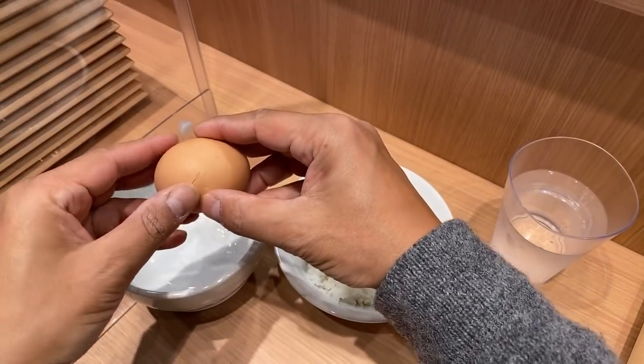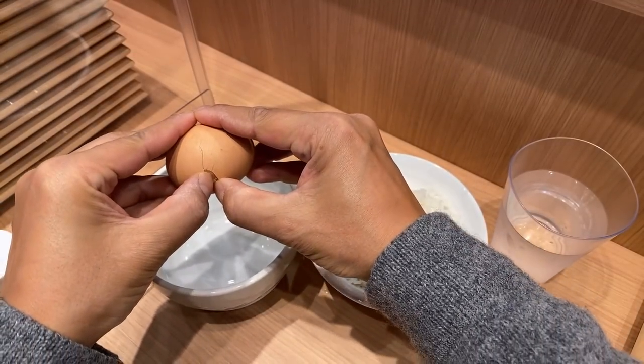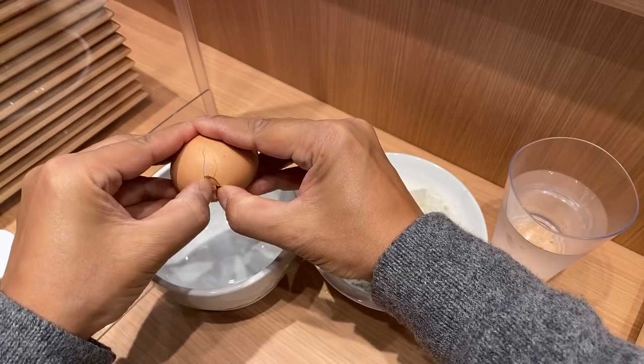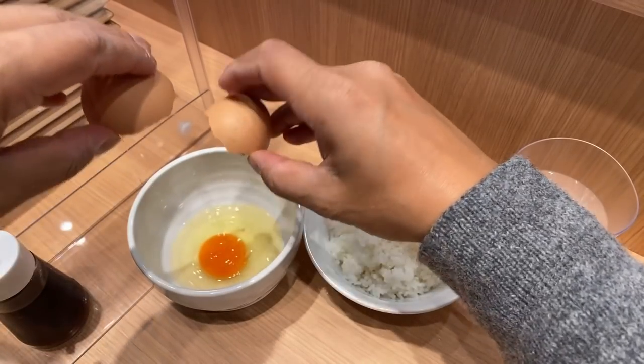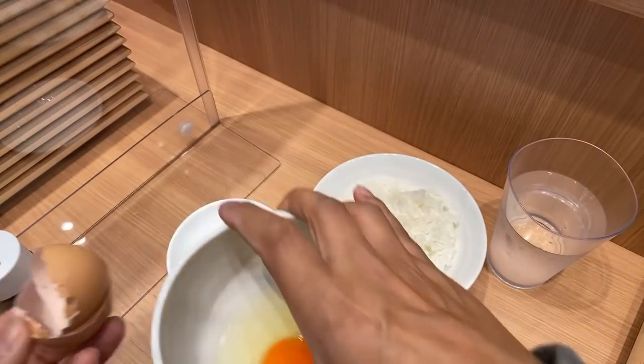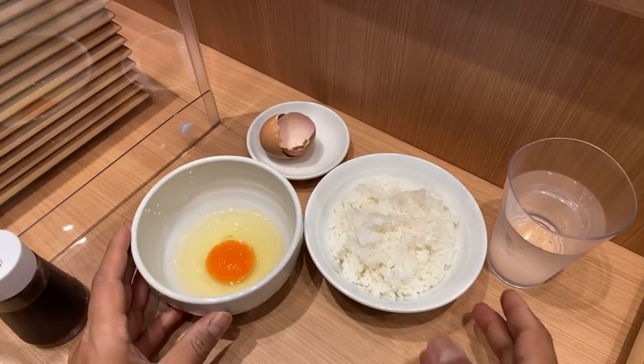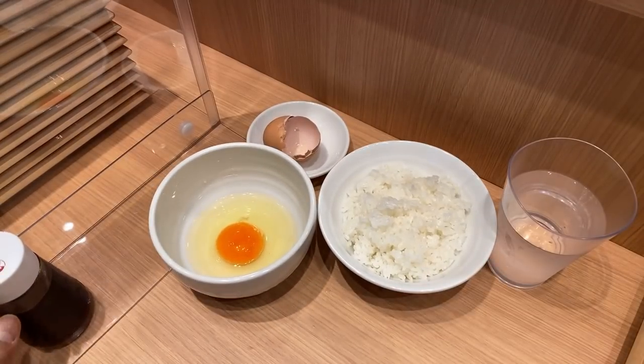So first thing we do is we're gonna crack this into the bowl here. Just a raw egg. Wow, look at the color of that yolk. The next thing we do here is add in some soy sauce.